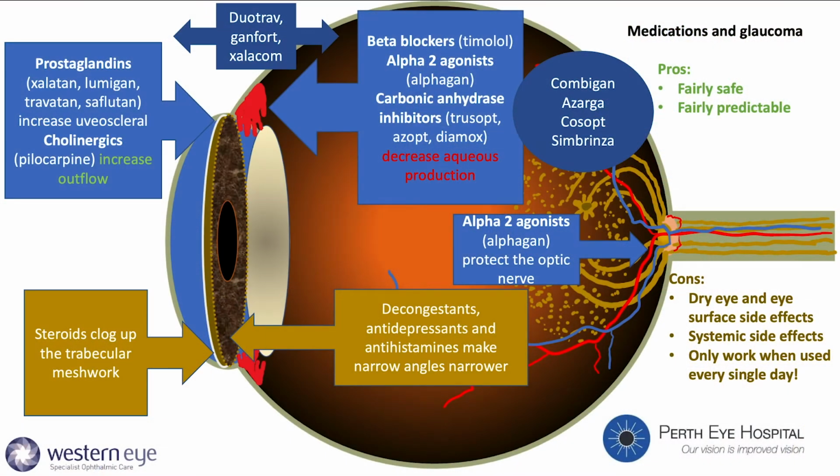The good news in the last decade or 2 is that you can get these drops as a combination, so you can have something that both decreases your aqueous production and increases your outflow, such as Duotrav, Ganfort or Zalacom. Or you can have combination drops that reduce aqueous production, such as Combigan, Azaga, Cosopt and Simbrinza. One other little useful feature of alpha-2 agonists is they actually appear to protect the optic nerve, and they seem to have some protective effects on the macula and are on trial for dry macular degeneration. They will be used as implants if they end up working.